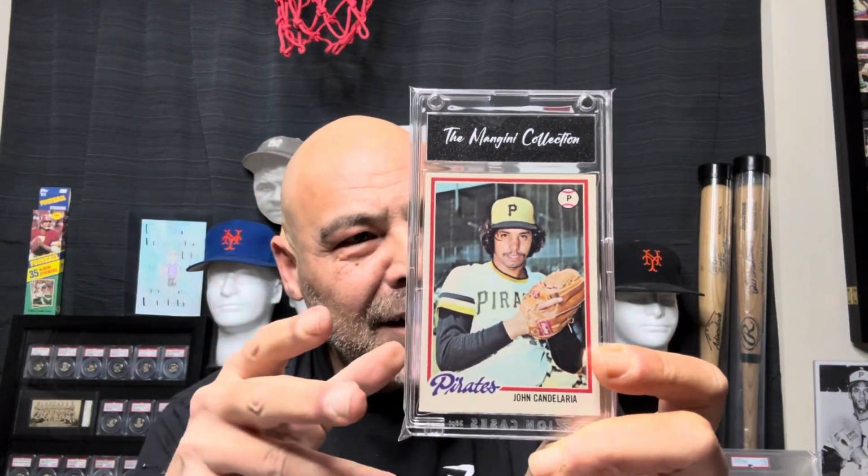John Candelaria, man, he came on the scene in a big way, threw a no-hitter in 1976, and that's also the year of his rookie card, if you don't know. And then in 77, he was an ERA leader. He was part of the 1979 World Series champion team. In 1985, his little baby son, John Jr., fell into the family swimming pool and eventually passed away. And he was going through some time, and the Pirates put him in the bullpen, and he did not like that. He ended up leading the team in saves that year, but then he was traded to the Angels.